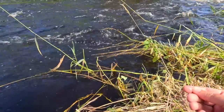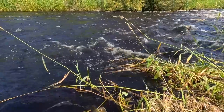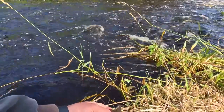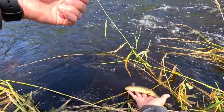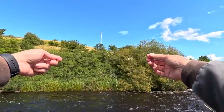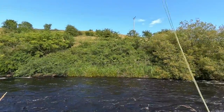Have to slide him out, I think. I don't like to handle the fish, just slide it away. Here we go, nice wee brownie. And away. He's left me a flat pile. Anyway, we'll sort it out.